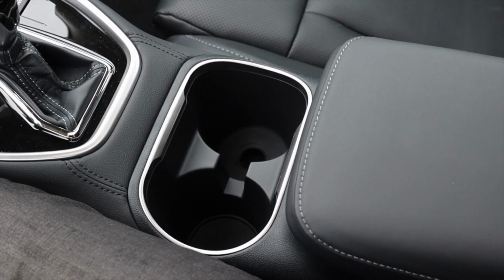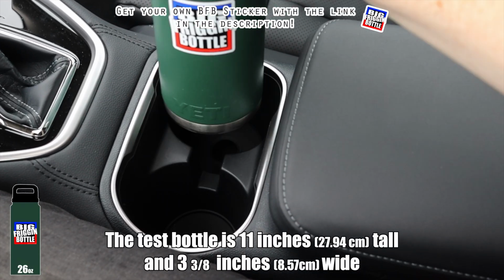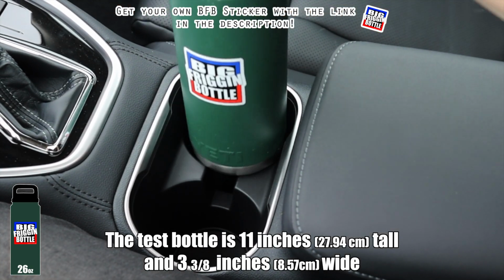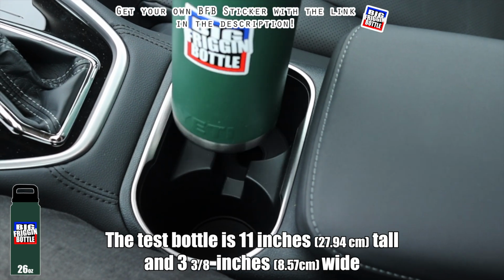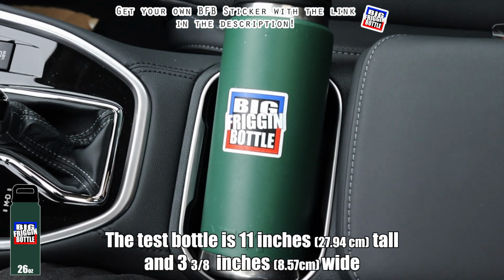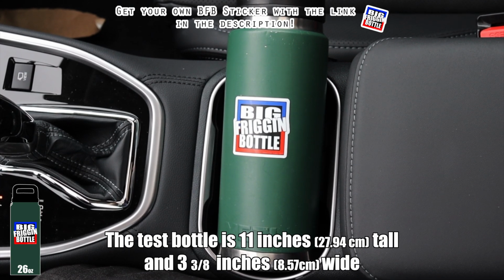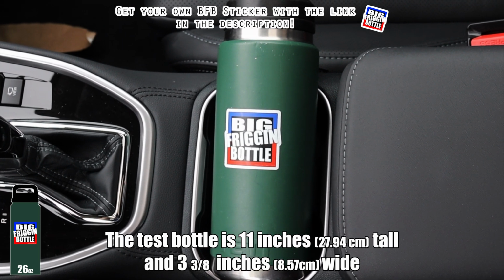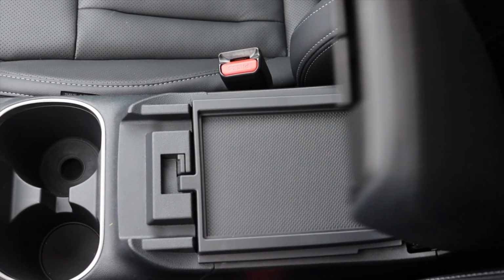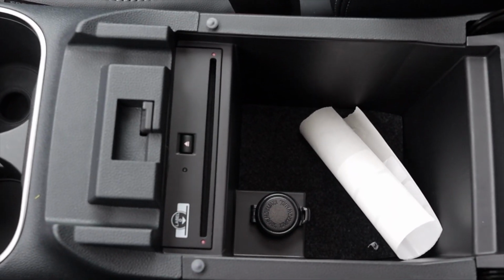Then we do have cup holders, so we will do a big friggin' bottle test here in the 2023 Subaru Outback XT Touring, and unfortunately it goes in a little bit, but with every bump it pops out more and more. So unfortunately I can't give the new Outback a pass. I really want to. This is a very active vehicle and I would want to bring my water bottle, but alas, it fails. Then we do get a center console that is dual opening, so you can open up a little tray on top, or the full center console, which does have a 12-volt outlet in it.